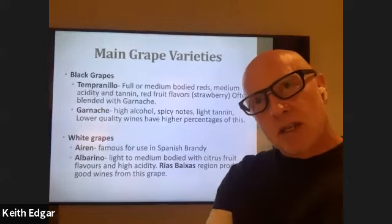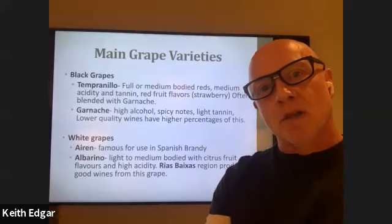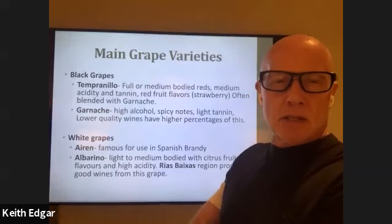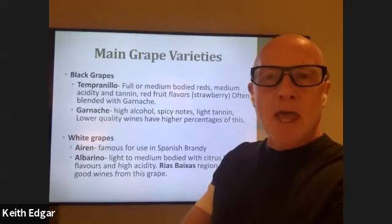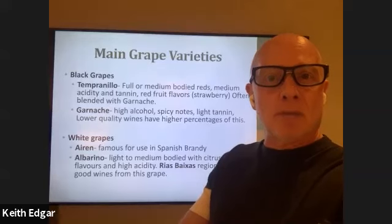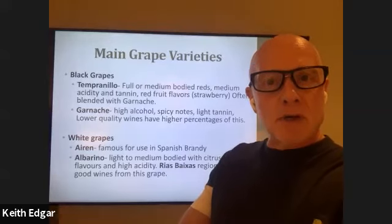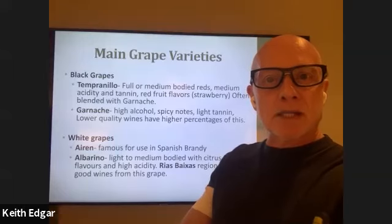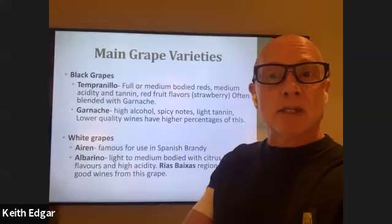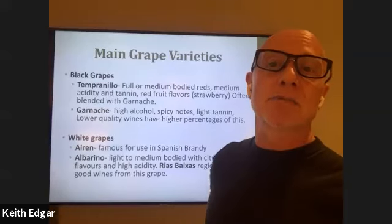Airén, on the other hand, is a very interesting grape. It is actually the most planted grape in all of Spain. And I read somewhere that it might be the most planted grape definitely in Spain. But you'll rarely find a wine made of Airén, because all of the wine that is made from these grapes is then converted into brandy. So it's made into wine, but then it's distilled into brandy.